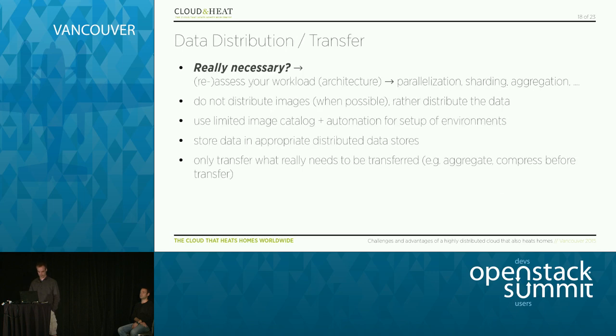Okay, that's another challenge or question which often comes up with customers. If they want to integrate a bigger workload with us, it's data distribution. So data distribution is, for example, if you want to have input data for a batch job, or output data for a batch job, or if you want to distribute images you have prepared yourself.